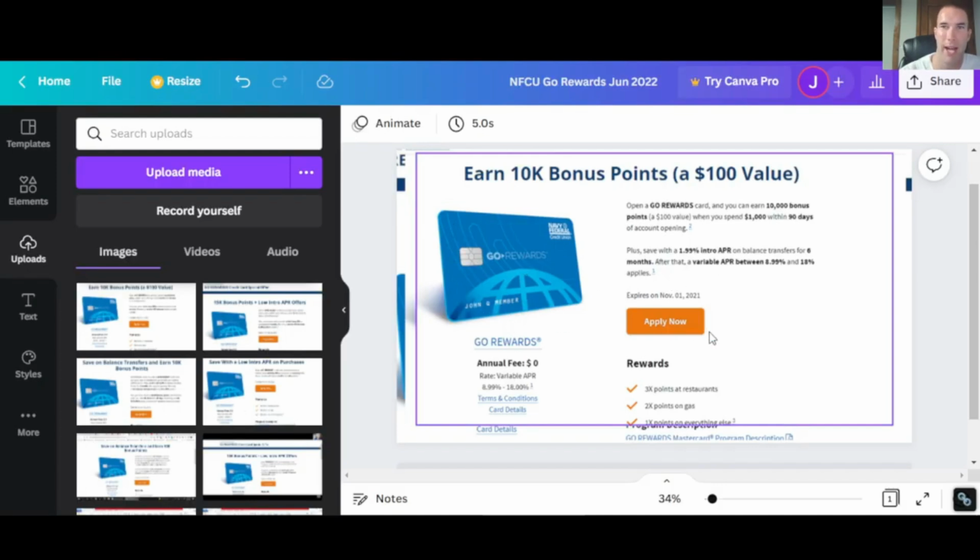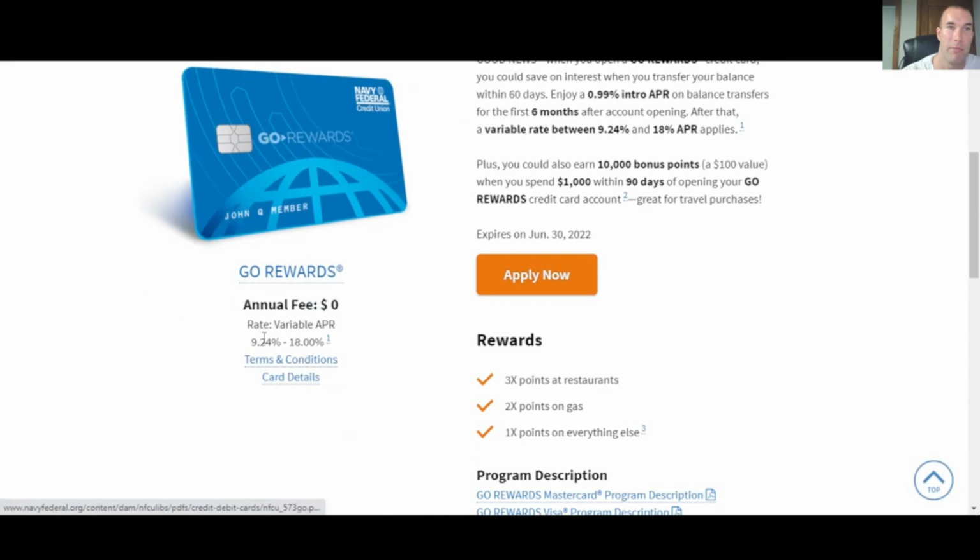So at the end of last year, here's what they were looking at. They offered you basically not quite as good, but pretty close. If you spent $1,000 in 90 days, you got $100 back. And you got 1.99% intro APR on balance transfers for 6 months. After that, the APR was 8.99 to 18%. So it's actually gone up slightly.